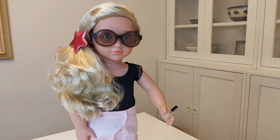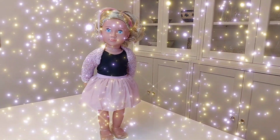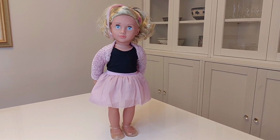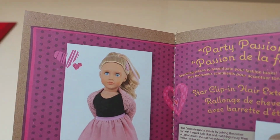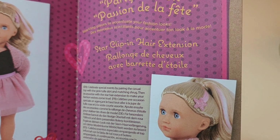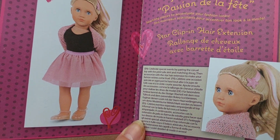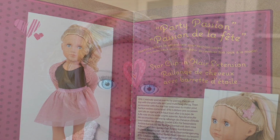Okay, let's get on with the next outfit reveal. Stella's looking really pretty in this outfit. There's so many gorgeous pink details. Let's go through them all. So according to Stella's style guide for this particular outfit, there is the star clip-in hair extension and, of course, all the beautiful outfit details. They call this one Party Passion.